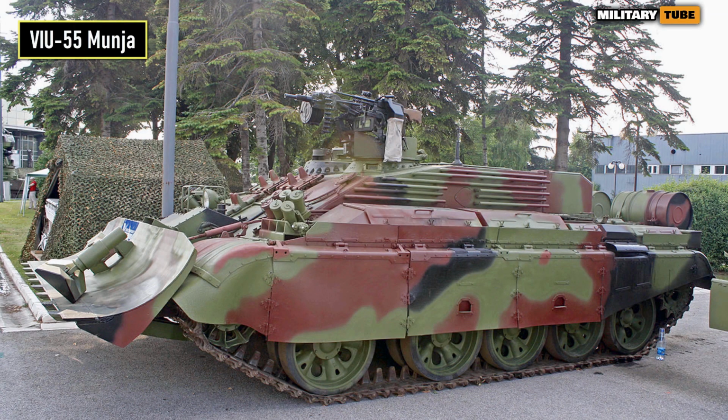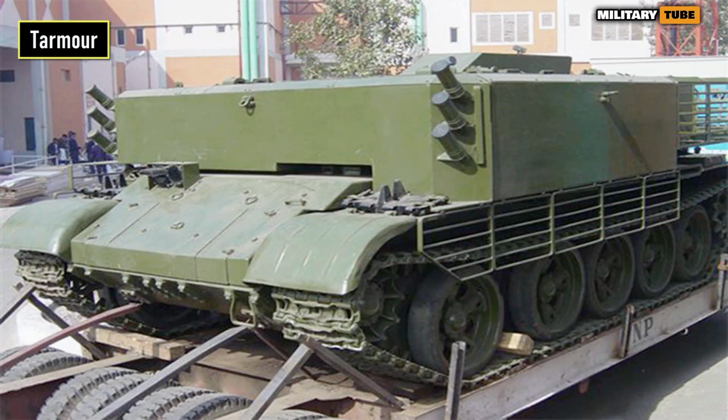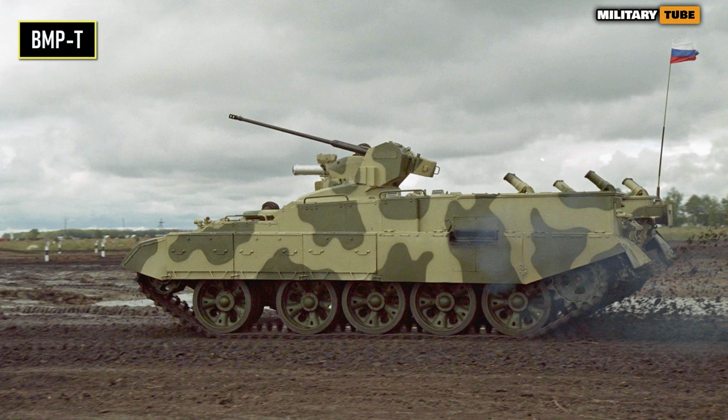Interestingly, in addition to Israel, Serbia also introduced a similar vehicle into service, and unsuccessful attempts to convert the T-55s into armored personnel carriers were made in India, Ukraine, and Russia.